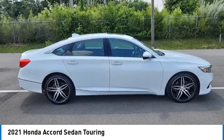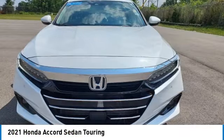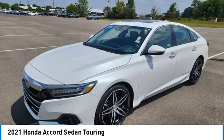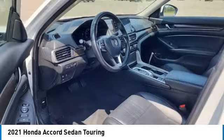Make a great choice today with the 2021 Accord. Ingeniously simple, yet overflowing with luxury and technological creativity. All that and more in the Accord. This vehicle has less than 25,000 miles.